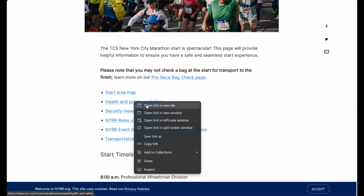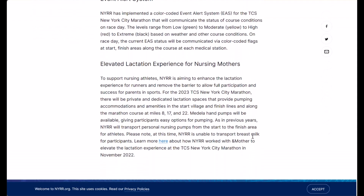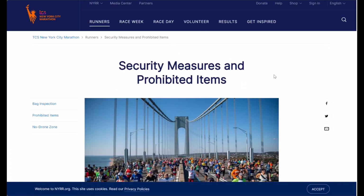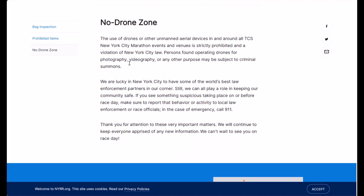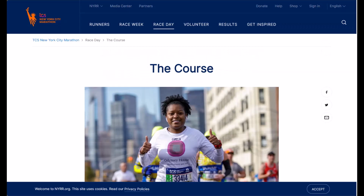Health and safety guidelines. You can choose to open this and read it if you choose. Highly encourage you to do that. It talks about medical support, the event alarm system, and the elevated lactation experience for nursing mothers. Very cool indeed. Security measures. Opening up this page, it will tell you prohibited items, things like that. Talks about bag inspection, prohibited items, which we have gone over before, and the no drone zone. Make sure you read all of this here, and especially the transportation to the start over there.